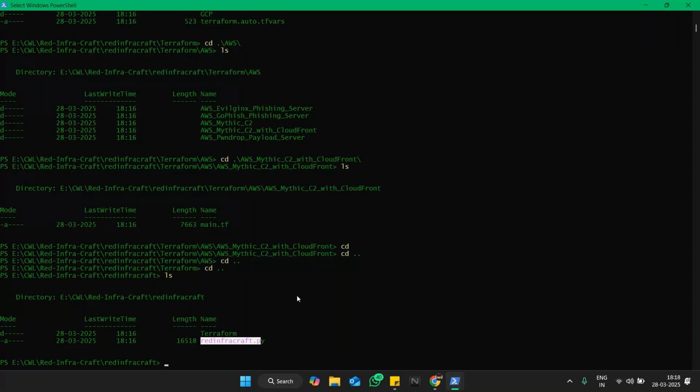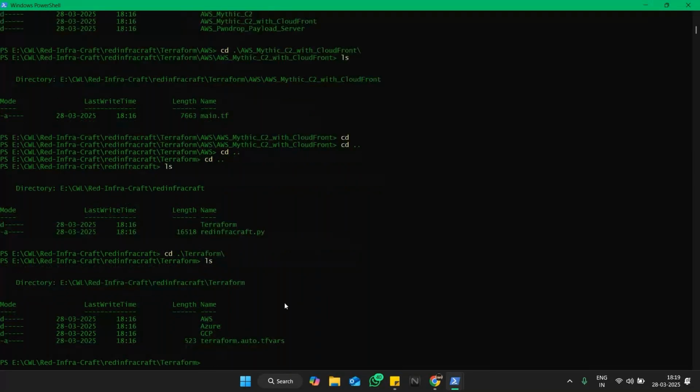The first step is to clone the GitHub repo. The second step is to set up some of the required files. Let me quickly do it and show you how. You have to move to the Terraform directory. Here you will find this tfvars file, so let me open it.